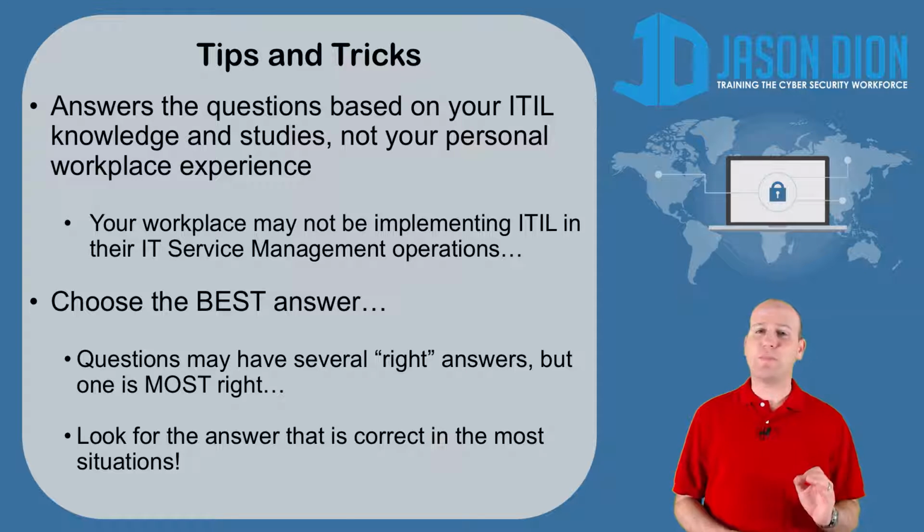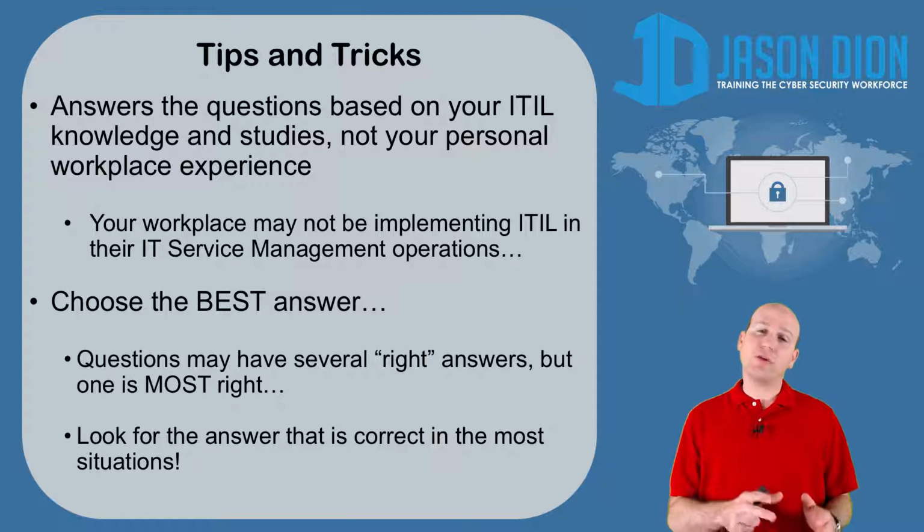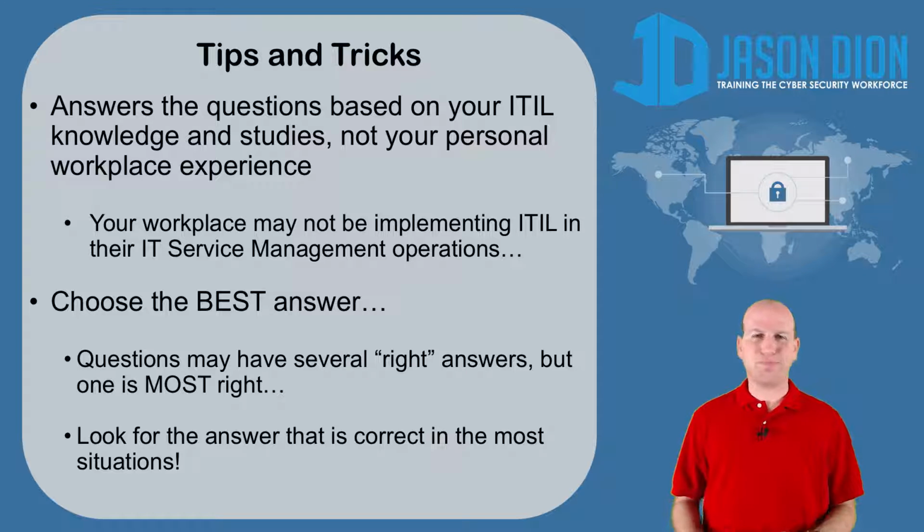Now, I want you to choose the best answer on test day, because some questions will have several right answers. So you'll read it and you'll go, A seems right, B is not right, I'm going to throw that away. C may be right, and D, that's not it, we'll throw that away. So now I'm going between A and C, and as you read them, they both seem kind of right. Well, I'll tell you on the exam, there's always one that is more right than the other. Okay? It's not always that the other 3 are wrong, it's just that one is more right. So you want to look for the answer that is correct in the most situations. So going more towards the always than the never, right?